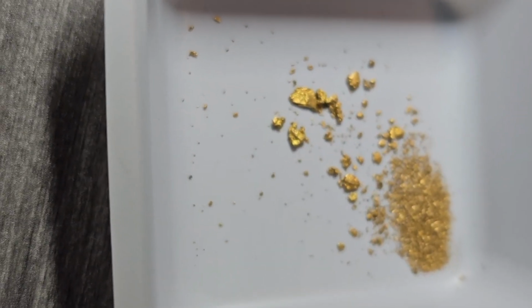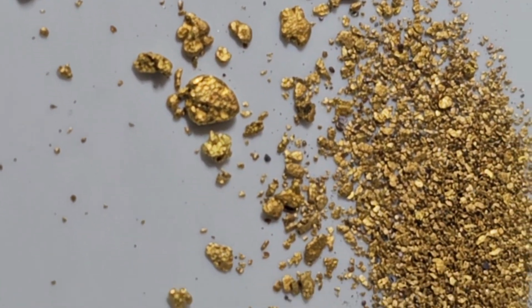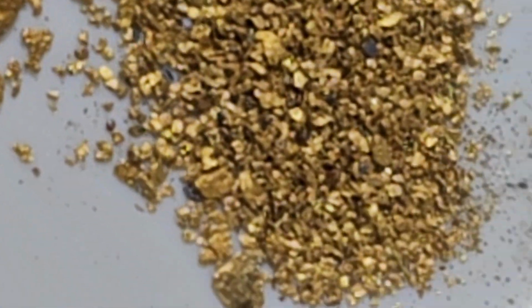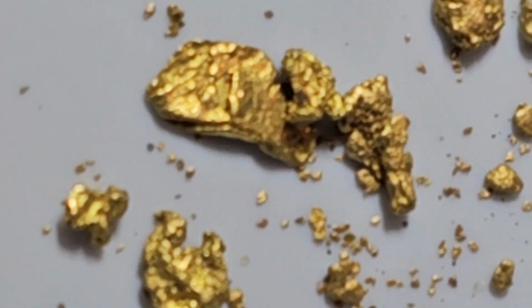Okie dokie, now that it's all dried up, let's get a close-up of it. All kinds of different types of gold in there, huh? Look at all that fine gold, the flour gold. And then look at that big old fat chunk right there. Bunch of them.